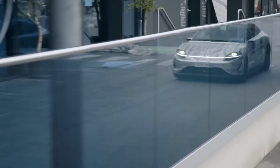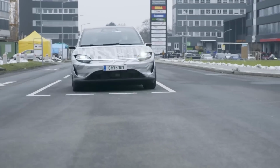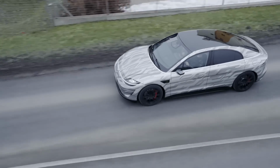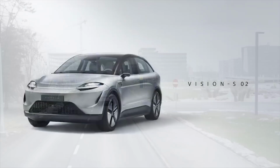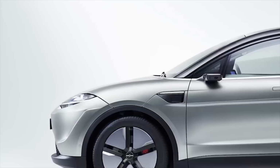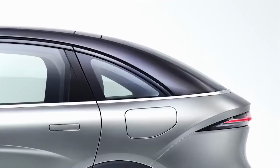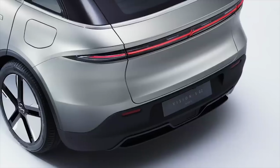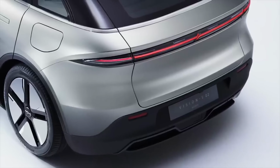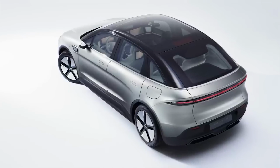It looks like Sony is serious about jumping into the automotive market. At CES in 2020, it unveiled an electric prototype sedan called the Vision S with Level 2 autonomous capability, which it's already testing on public roads in Europe. And now at this year's CES, the tech giant is showing off an SUV version called the Vision S02, which is built on the same platform as the sedan and features the same technology. Sony didn't reveal too many details about the new SUV, but perhaps we'll learn more in just a few months.